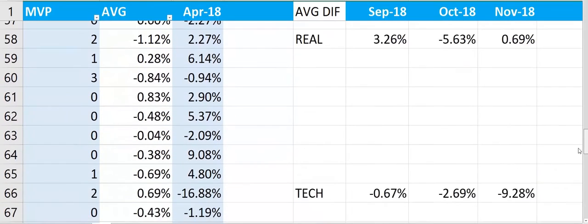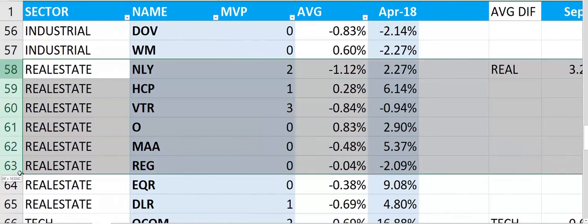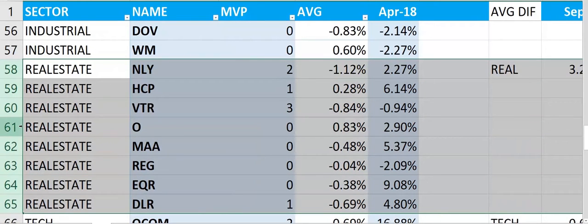Real estate beat everyone out, and that makes a lot of sense. Okay, real estate is one of those. How do I explain? It's like a utility, right? Because real estate typically buys property and it sits on that property and it collects dividends. It collects money from that property, and so unless you're dealing with a company that's using a lot of leverage, which means a lot of loans and stuff like that, then they're going to do well in times when the market is not doing so well.